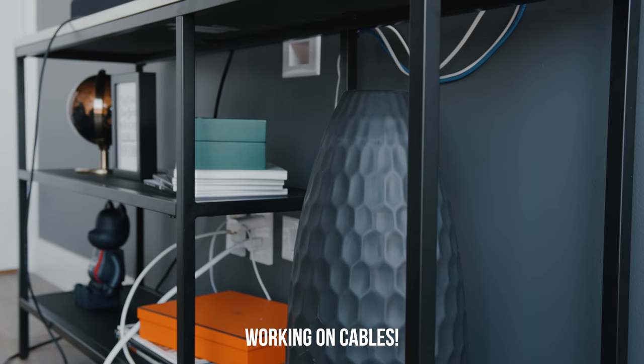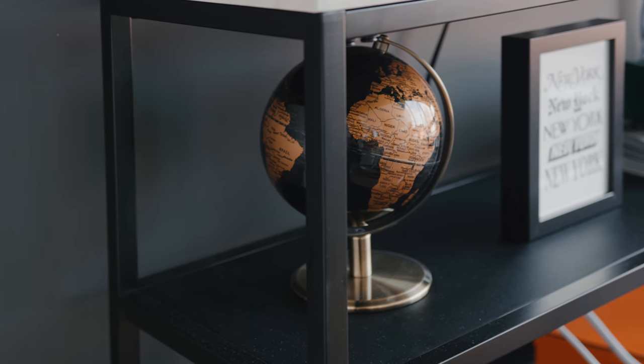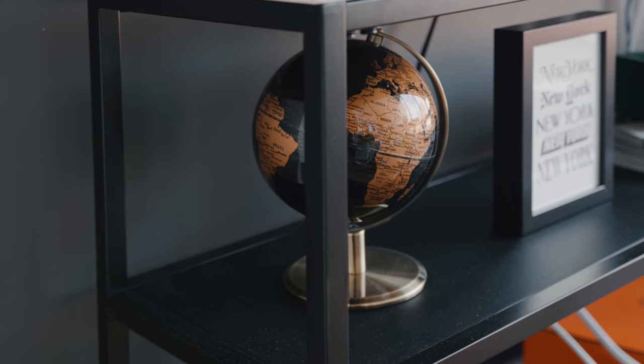On the decor side of things, I just went to HomeSense and grabbed like the first matte black vase that I could find. I was like the only guy in HomeSense. I didn't really know what to get. I also got that globe and stuff over there, and I printed some photos from Society 6 and put them into some cheap IKEA frames.